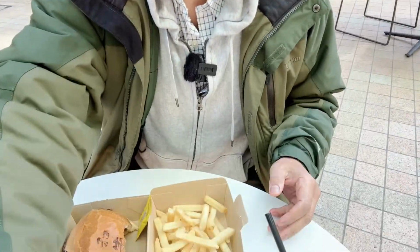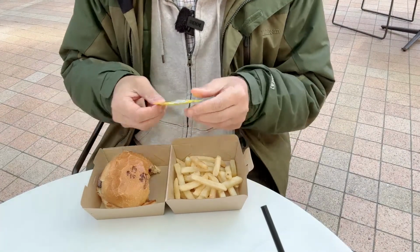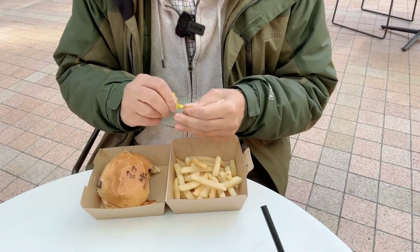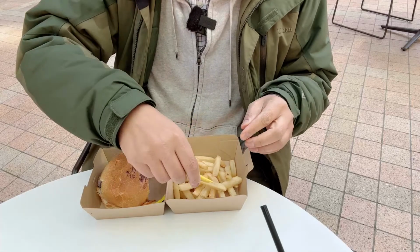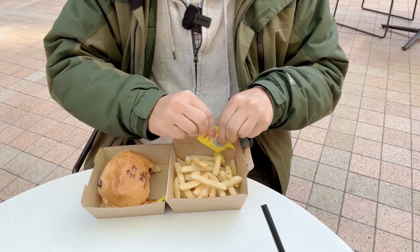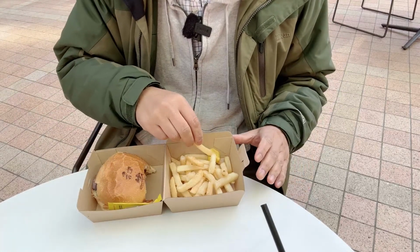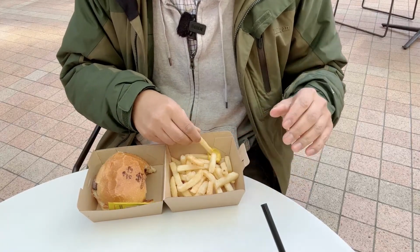All right, just so far it's been a pretty bizarre meal. I'm gonna just have to use what they give me, which is mustard. Maybe these fries were meant to be eaten with mustard. I don't know. Maybe.